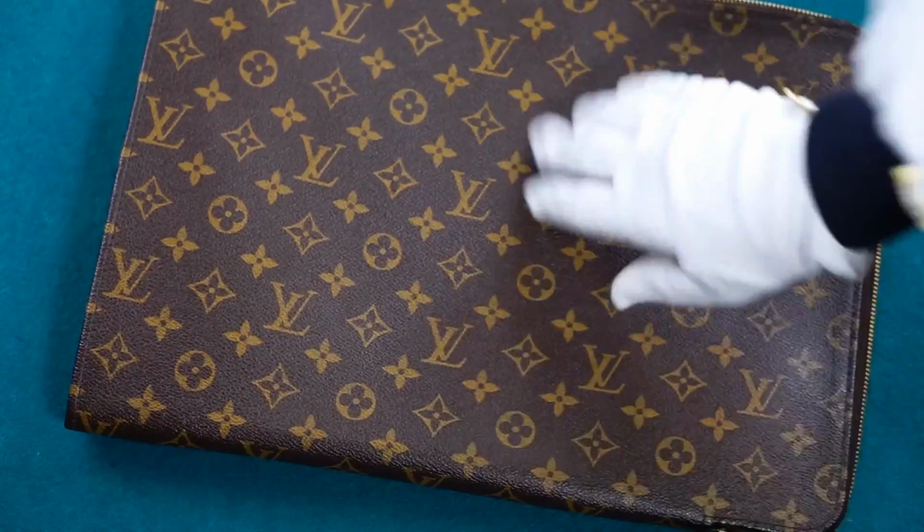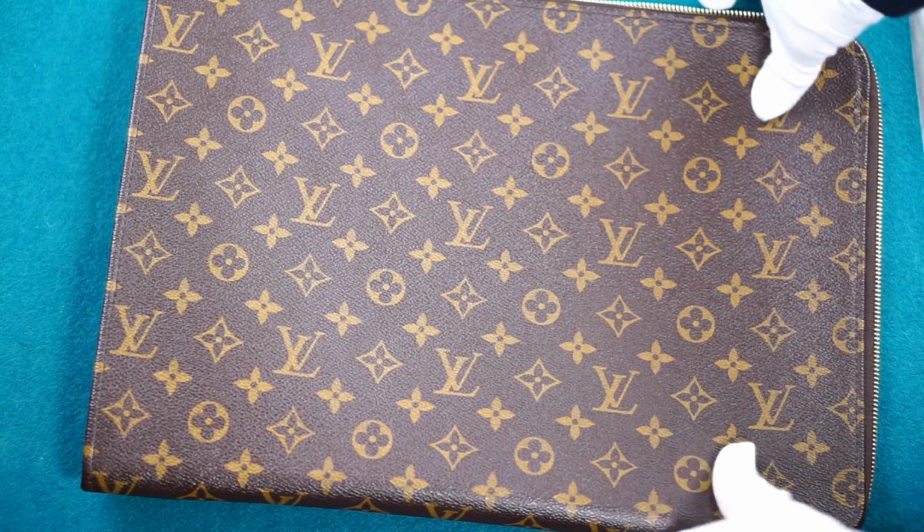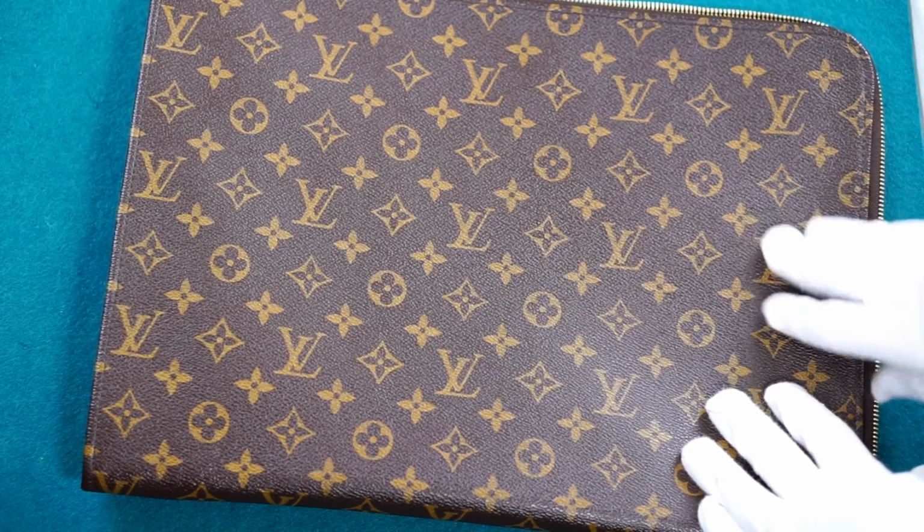This piece concludes my entire Louis Vuitton small leather goods collection.